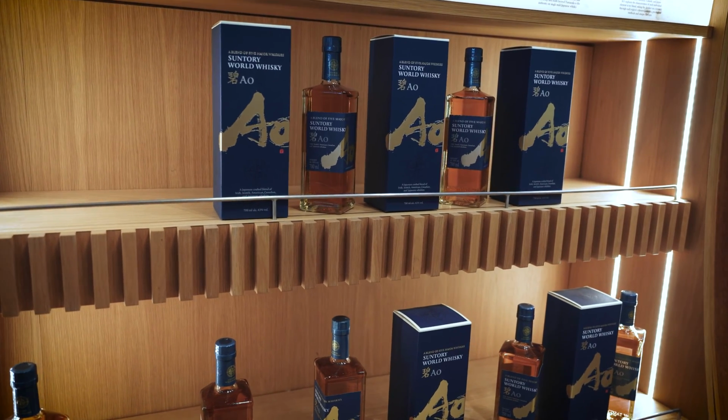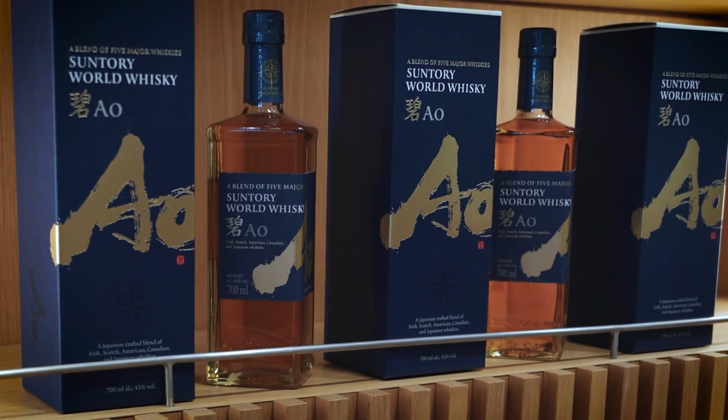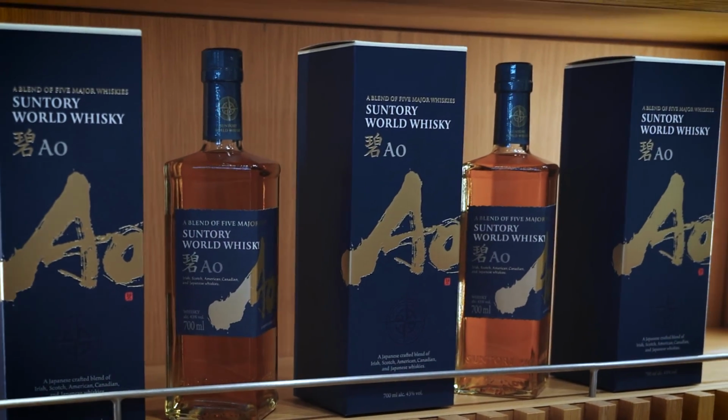The Suntory section is looking a little bit sad compared to how it does usually. Last time I was here, actually, there was a bunch of Yamazaki 18, although £850 a bottle. Let's just say I wasn't snapping them all up. So today we're kind of limited to the Chita and the Suntory World Whisky. So I think time to move on.